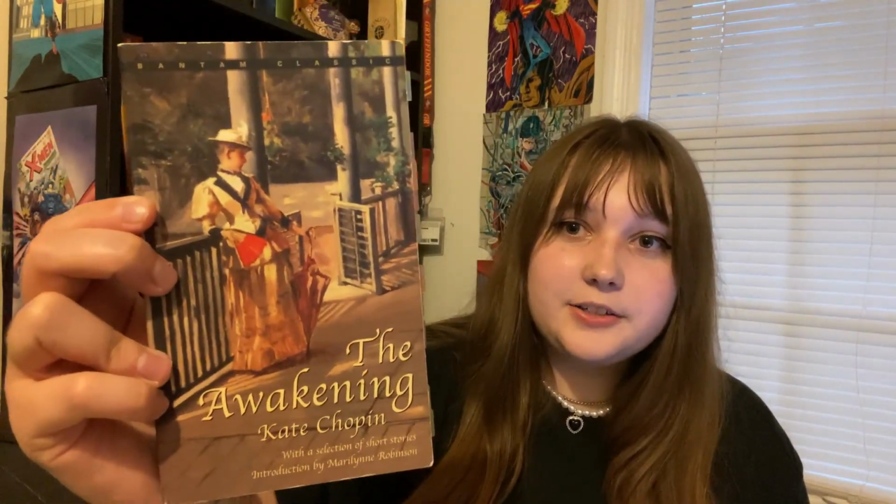The next one is The Awakening, and look at this cover. It's actually so gorgeous, by Kate Chopin. I do have some tabbies in this one because I really, really love it. Even though I only gave it like 3.5 stars, maybe I should bump it up to a 4 now that I think about it.